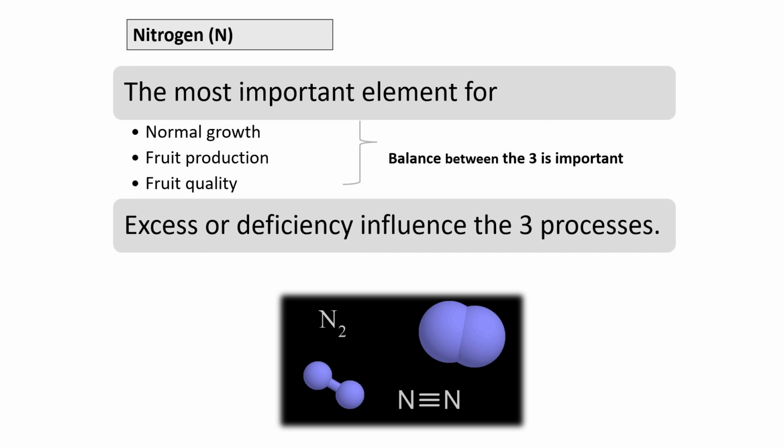So I'm just going through the elements now, and now I'll focus specifically on fruit quality. So of course nitrogen is important for your normal fruit growth, fruit production and fruit quality, but those three should be in balance.